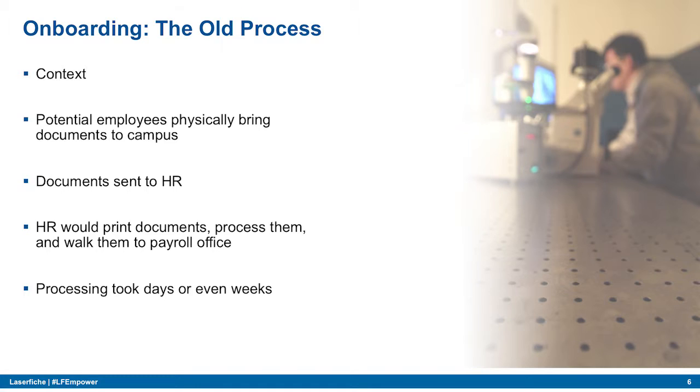So the first process we tackled was our onboarding process. Just because we don't have the resources to double our staff doesn't mean we're not going to hire more people. We're going to hire a lot more people. For context of this process, we have identified the candidate we want to hire. We've interviewed them, and now we need to get them into the payroll system. We need to do their background checks, and get their consent for those background checks, things like that.